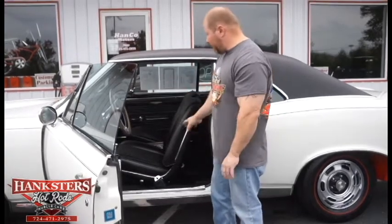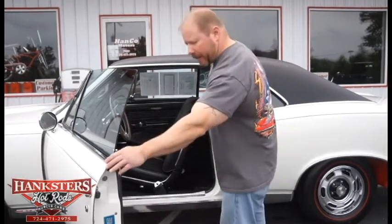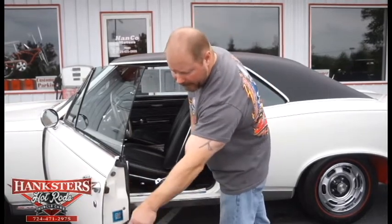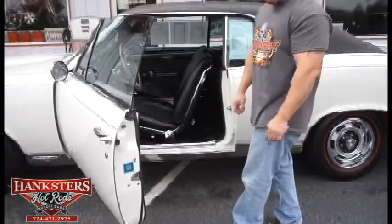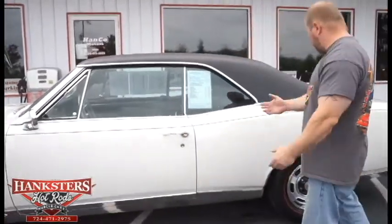Again, all the GTO badging and the GTO 6.5 liter badging on the inside of this car. Everything just immaculate. The weather stripping, seals, the little door bumps, the edge guards also, all in excellent condition on this car. You even have a set of Pontiac floor mats in here to go along with it. We'll go ahead and shut that door. And we'll just work our way back.